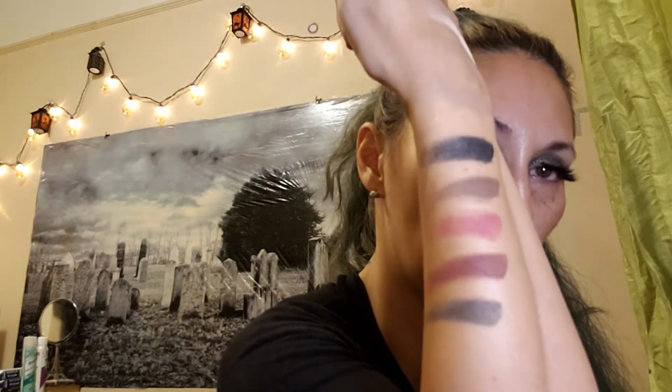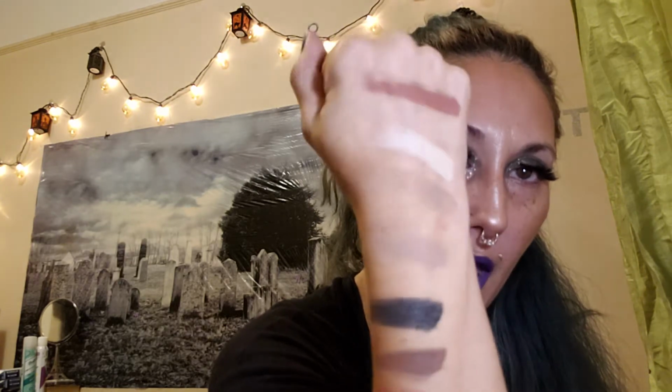Okay, let me swatch the rest of these mattes. And again, if these don't swatch well, that doesn't mean anything. There are shadows that swatch like trash, and they are amazing on the eyes. So I just do swatches for color reference. So these are all of the mattes.